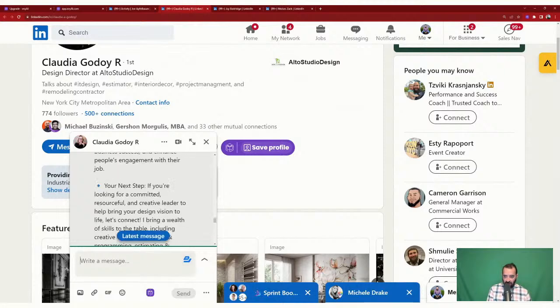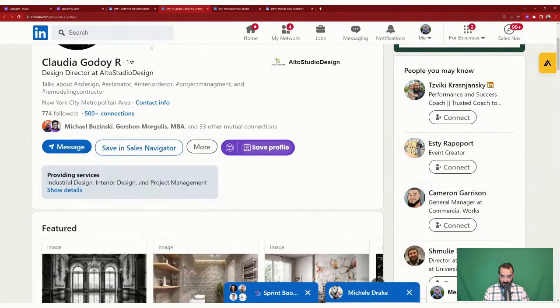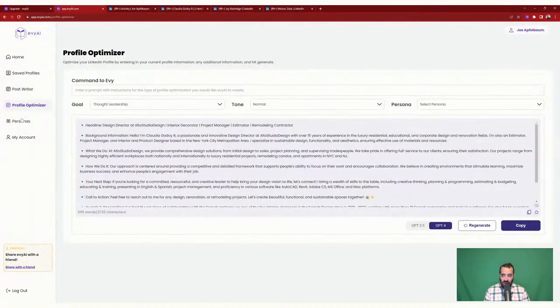And then you'll see the way this is organized nicely. And then we can repurpose this. So if I want to create a persona from this, I can copy that and paste some of that information into the persona creator.